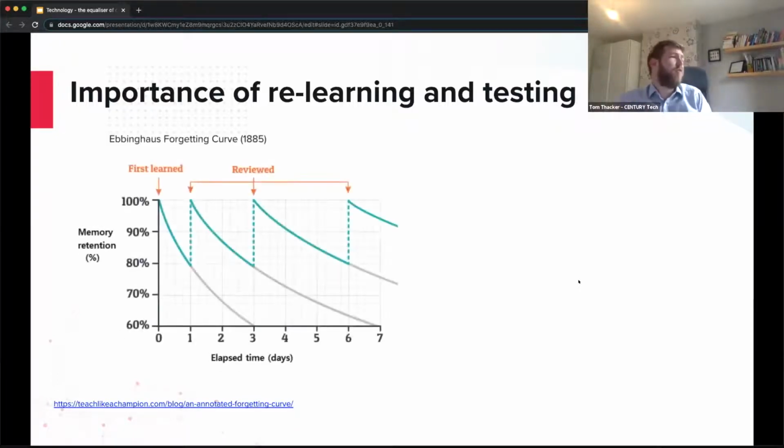I'm sure you've all heard of the Ebbinghaus forgetting curve. And this is how, if you repeat information, you help to retain it over time. Now, of course, that first learned part in the graph I'm showing you here, in my view, should always be with an expert in the classroom, whether it's a teacher or a TA or learning assistant or parent perhaps. They learn that first information. When can they review and practice it?